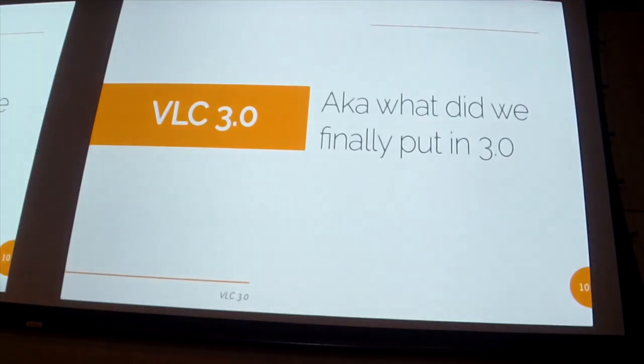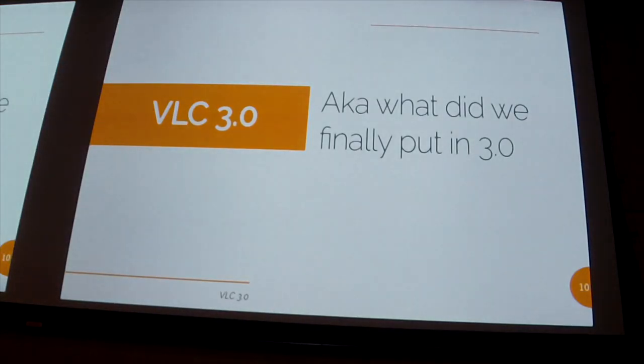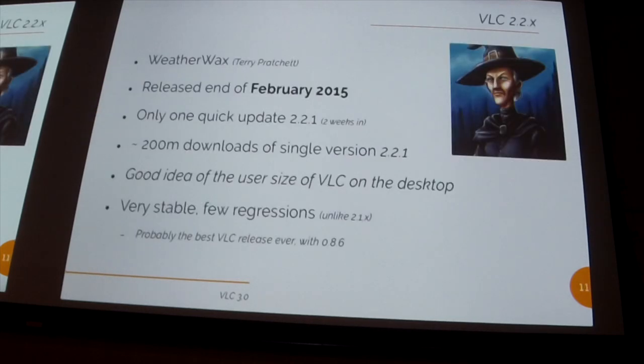So now I'm going to actually talk about VLC 3. VLC 3 is the last release that we did. It was out not so long ago. The previous version was called VLC 2.2 Weatherwax. You know, this very grumpy witch from Discworld, because most of our code names are from Discworld. It was out in February 2015, so 3 years ago.